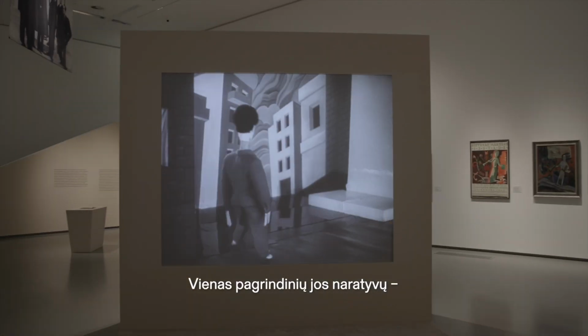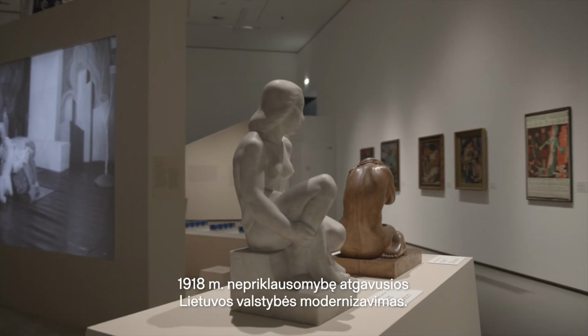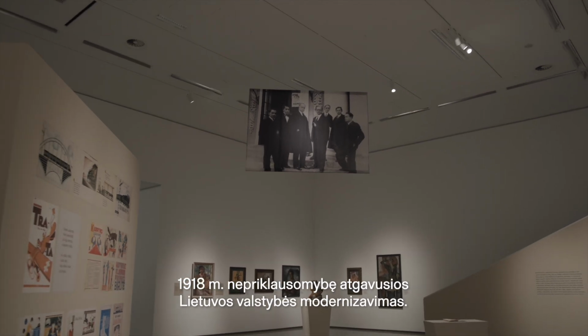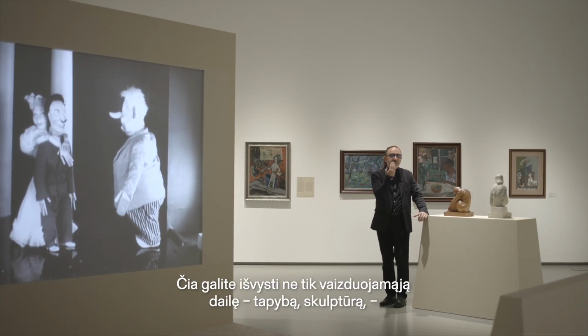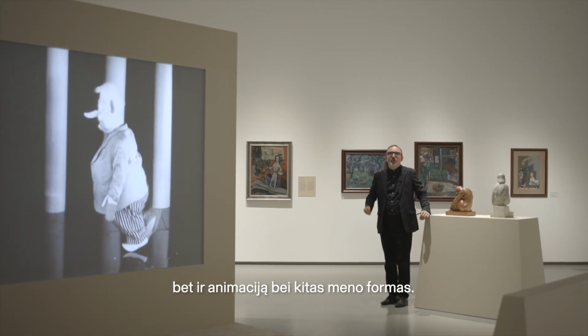One of the main lines of the narrative of this display is the modernization of the Lithuanian state when it regained independence in 1918. So you can see not just visual arts, not just painting and sculpture, but also animation and other forms of art.